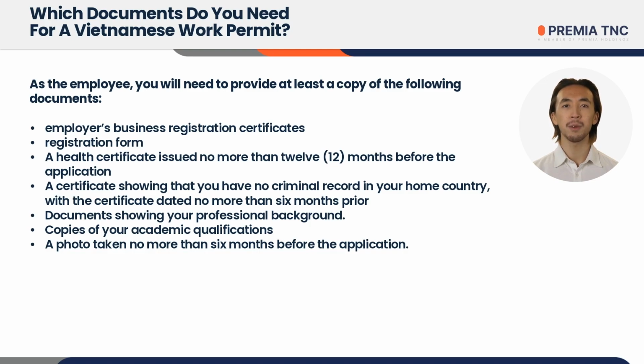Applying for a work permit will require certain documents as stated earlier, but some of the documents you need will be determined by your job. Some general documents will be required for a Vietnamese work permit. As the employer will be responsible for applying for the work permit, you will need to ensure that you provide them with at least a copy of the following documents: a health certificate issued no more than 12 months before the application. A certificate showing that you have no criminal record in your home country, dated no more than 6 months prior.